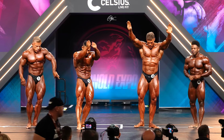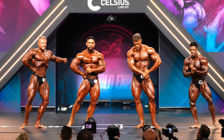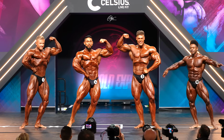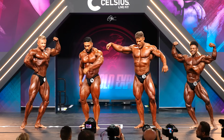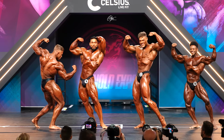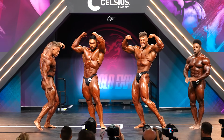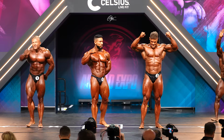But also going forward, he needs to add the size back on that he had. He needs to add more density, especially to his back. That was one of his main focuses. Width and density to his back, but just overall the size and the separation that we saw him bring prior to this, he needs to get back to that level and exceed it if he wants to win and be contending to win for Mr. Olympia title.